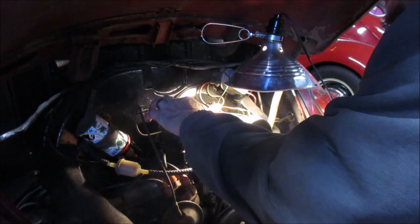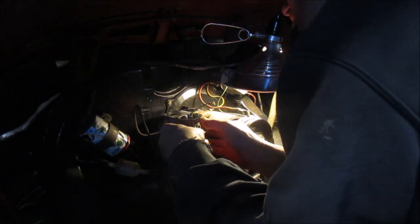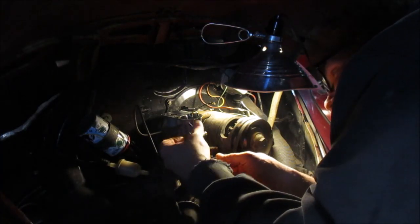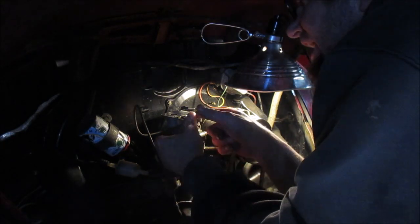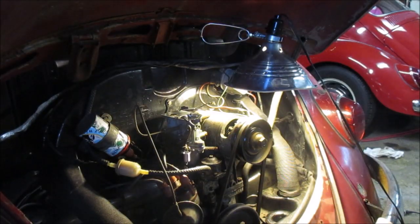I can see that the float is up and that there is in fact fuel in the bowl, but as I actuate the accelerator pump, if you will, I get no squirt right here at the squirter. So I'm gonna pull the squirter out. I'm gonna turn on the compressor, and I'm just gonna give a little gentle blow of some air back through there and see if I can't free up any schmutz.